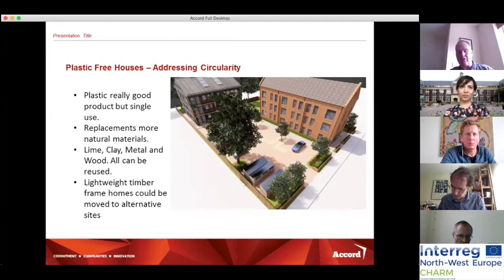The construction method that we're using is a lightweight timber frame home that could be moved to alternative sites, and so has a circularity in it there as well. But the critical thing about it is about building a more natural home with materials that will have a second use going forward and not using single-use plastic.